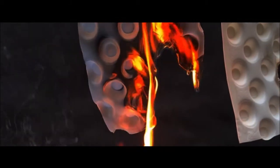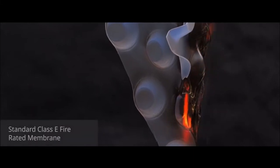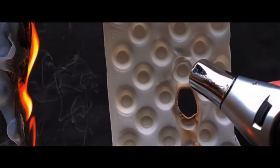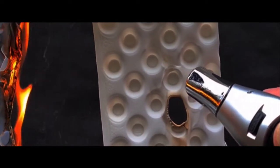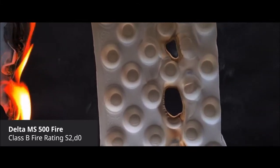It's an identical product to the MS500 other than one key criteria. The standard MS500 has a reaction to fire classification E. The MS500 Fire has a reaction to fire classification B, S2D0.